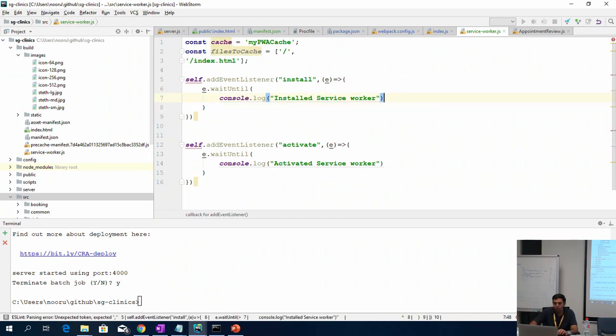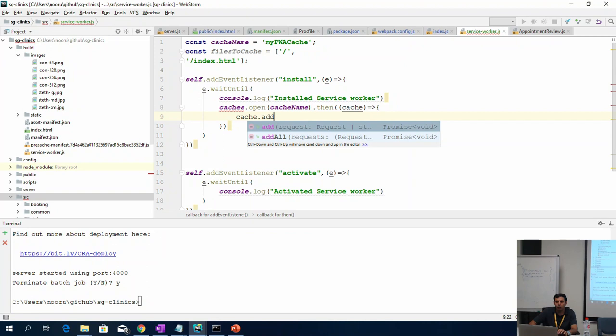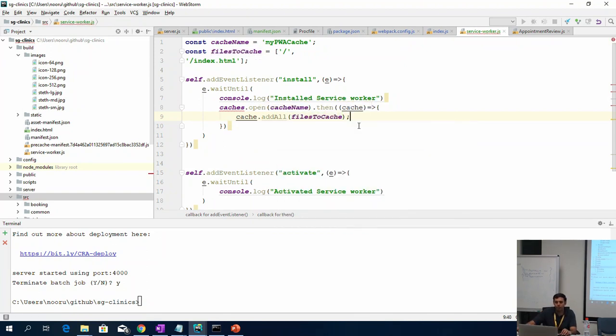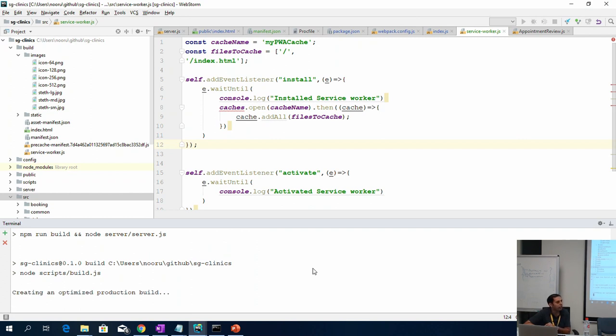Caches is an API. Dot open, use the cache name from here, cache name. It's a promise, so it will return you a cache. So when that cache opens, cache dot addAll, files to cache. Once you have done that, try to build and run.